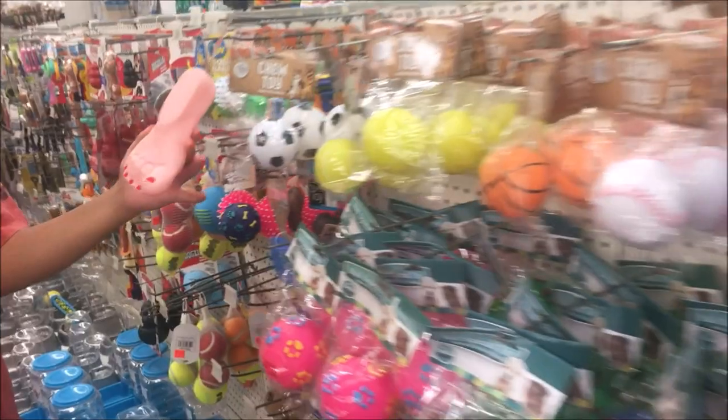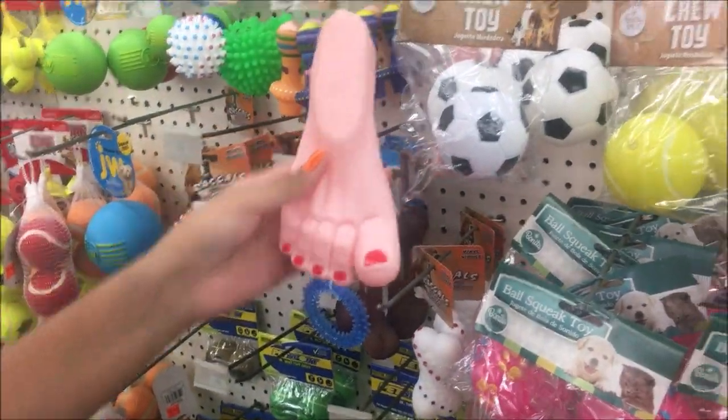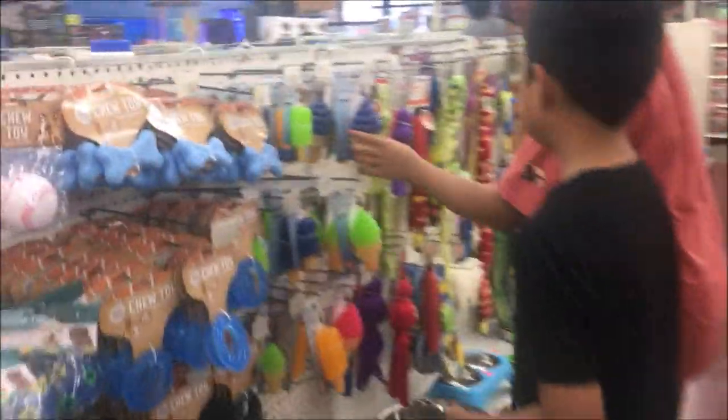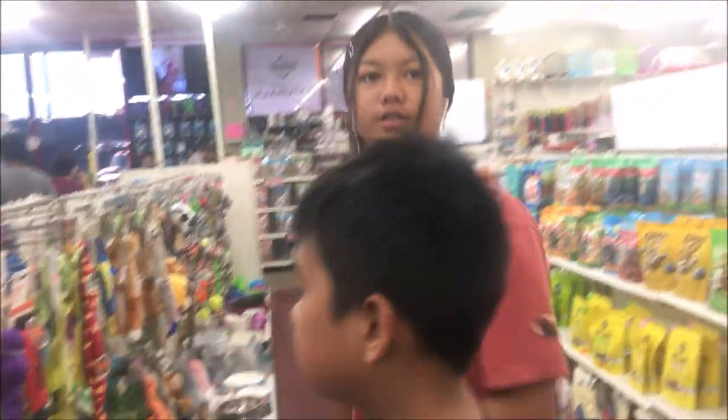Okay, guys. So if your dog likes to chew your feet, just give him this. Oh, you train dog to eat your legs? Yeah. How about you want to see the fish? Yeah. Let's see the fish. Oh, ice cream. You put it in the freezer, and then they, yeah. So it's when it's frozen. Oh, okay.